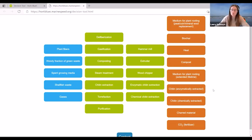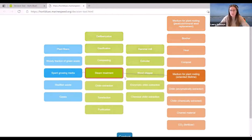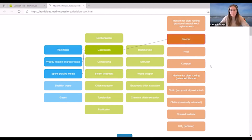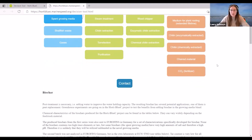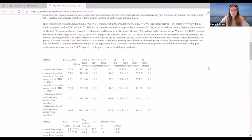The advantage of the tool is that you can access the information from different starting points. You can start, for example, from one of the residual biomasses and find out how it can be processed. But you can also start by clicking one of the processing methods or treatments. But you can also start on the right from one of the outputs that you want to obtain. To get more detailed information about the processing methods and the characteristics of the feedstocks, scroll down.